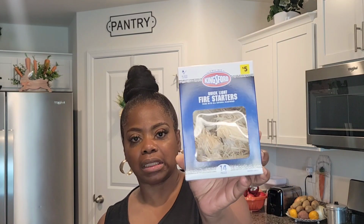Okay? All right. Kingsford, the Quick Light Fire Starters. These were $5. These were, it's 14 here. And I like the tumbleweed better since we're no longer cooking with lighter fluid. And so I picked that up, but I prefer the tumbleweed, but I couldn't find it. And I knew I probably would need some more, and I wanted to make sure I had it, okay?